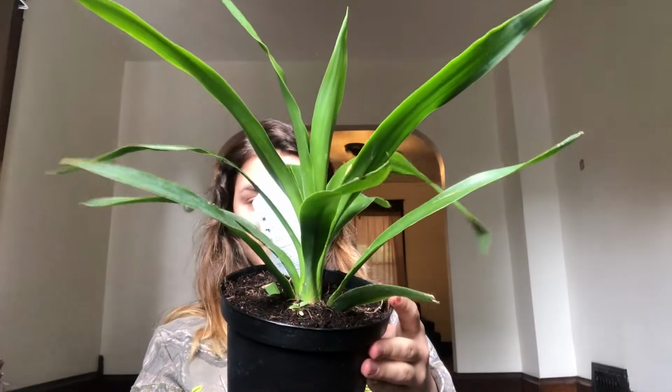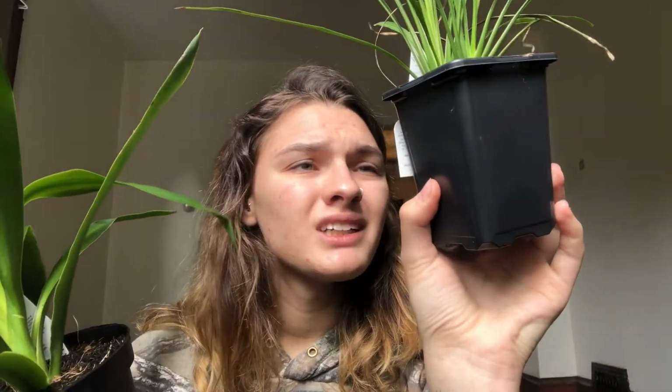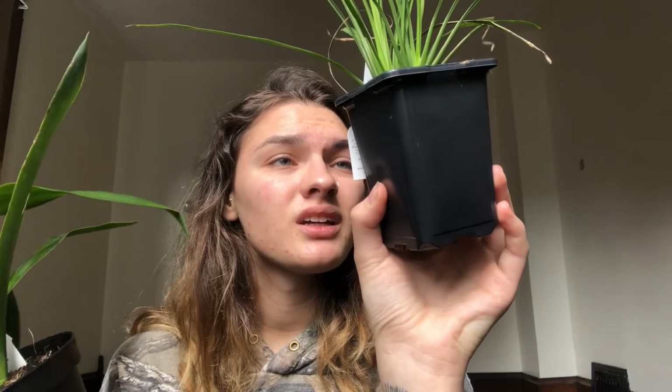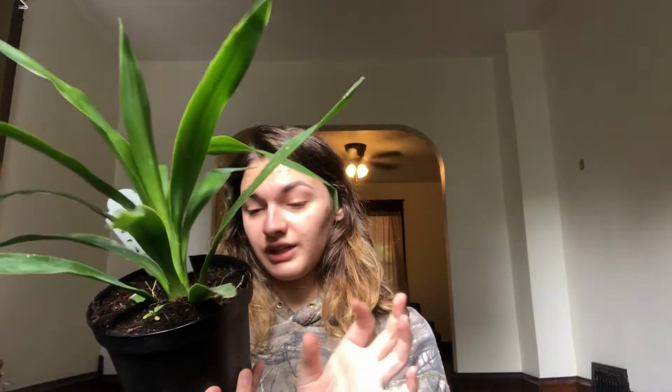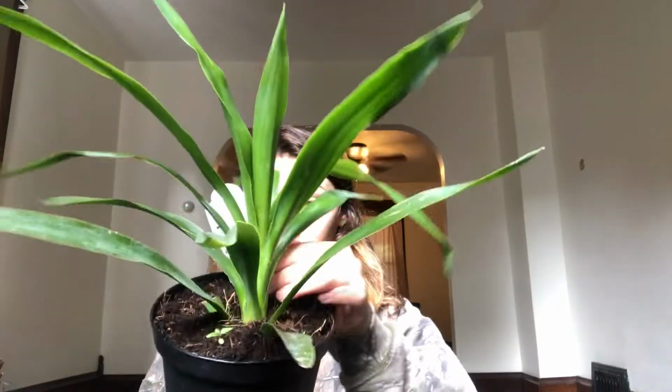And then I also got this Dracaena. I think it's the same thing. See, this is a Dracaena Spike, but this just says Dracaena. I'm confused. Dairy resistant. That's nice. Okay. This was on clearance, originally $5, and I got it for $1.87.